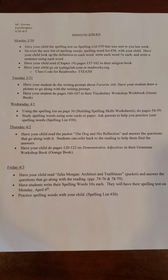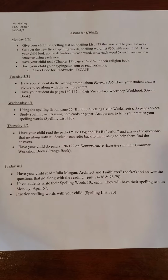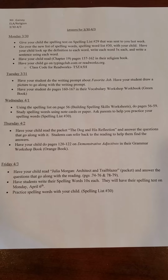Today we're going to use the spelling list on page 56. So this is going to be a packet. This is not going to be from a book. It should say building spelling skills at the top. It should say week 10.